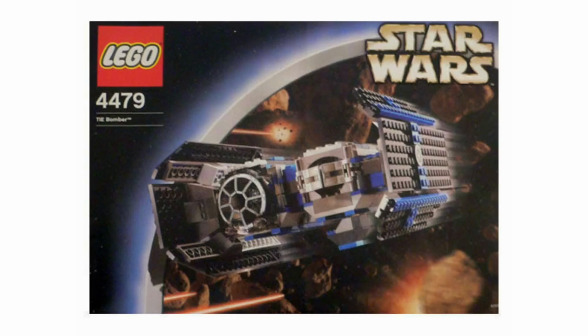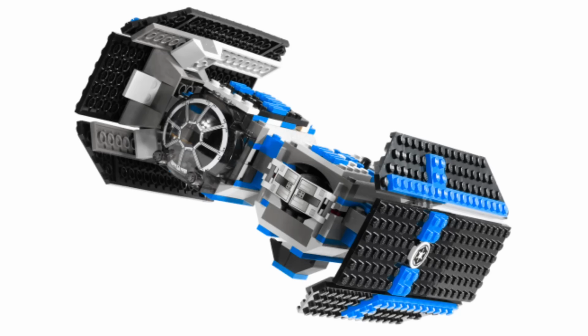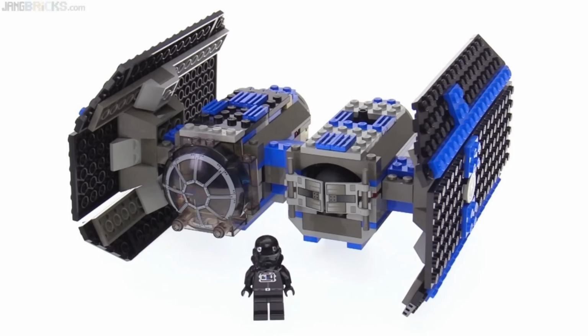This is a set that has been made by LEGO, but the last one was in the early 2000s. It had blue highlights on it. Like, that's how old it was. It was not structurally sound. It has a very prominent role in The Empire Strikes Back. So that's a big thing.